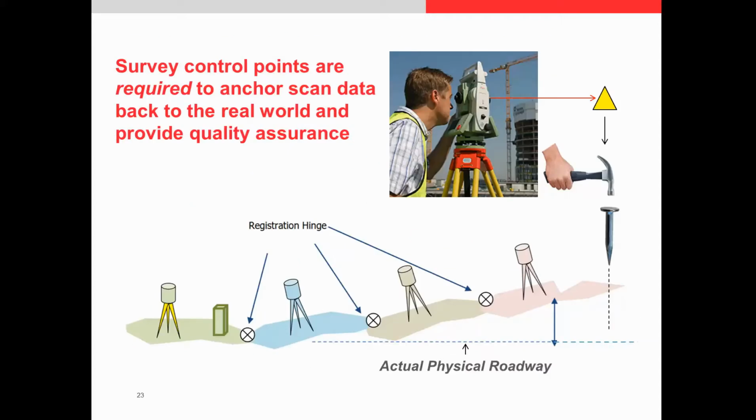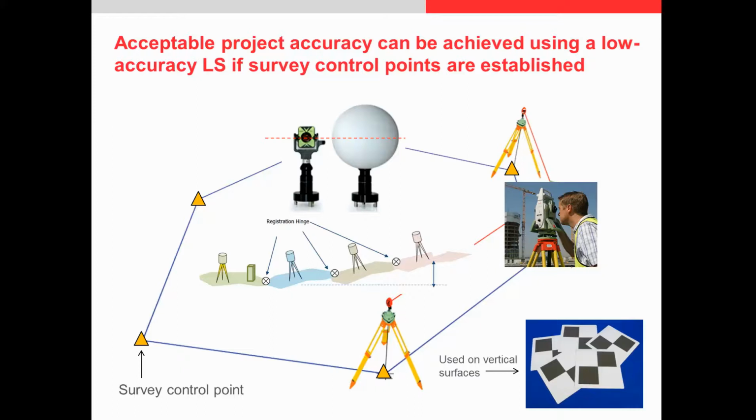In order to improve that, you introduce some type of surveying work. Again, using an instrument that can truly measure gravity, and then from that, now you have a good frame of reference to the real world and how level you are moving through a job site. And then to do an acceptable project, you really should run a closed traverse, survey through your targets, and that's going to improve that. Now you're introducing a lot of extra work in terms of your field workflow.